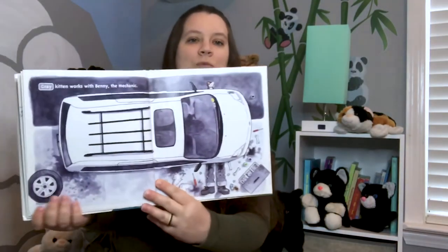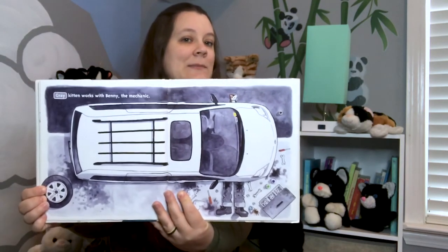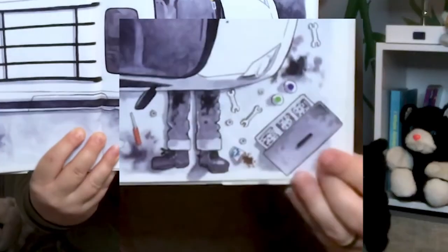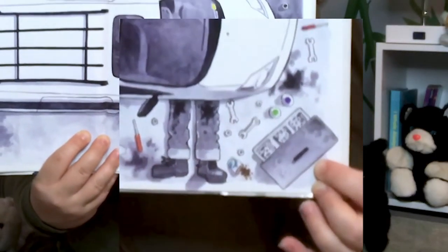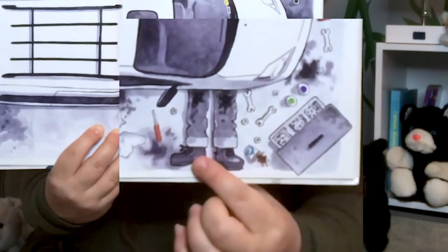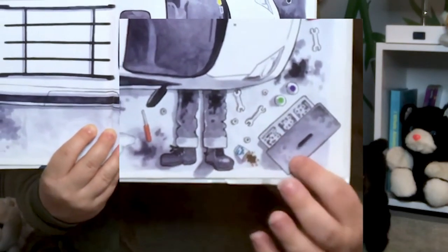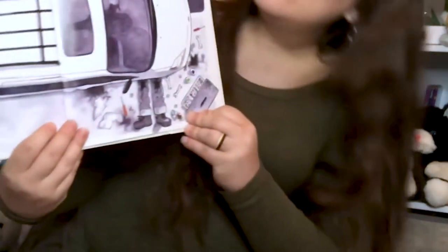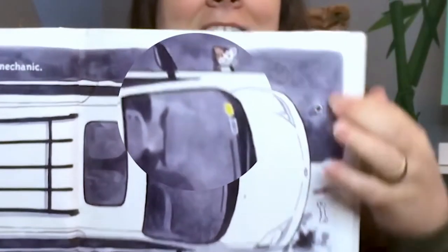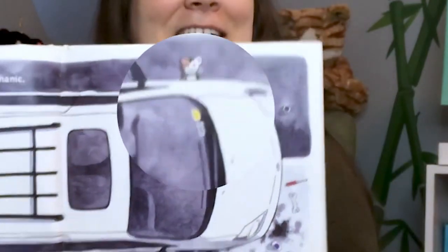Ooh, this one might be a little tricky. See a lot of white here and some black. And, oh, what's this down here? It's a toolbox. They must be working on this car. And some feet. What color is this? Do you know this color? It's gray. Gray Kitten works with Benny, the mechanic. And here's Gray Kitten popping out to say hello while they're working underneath that car.